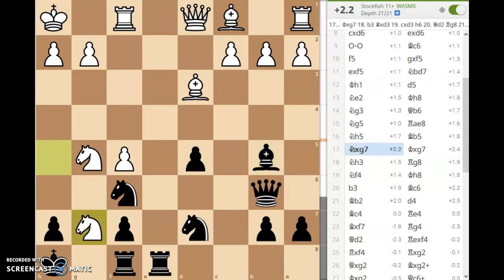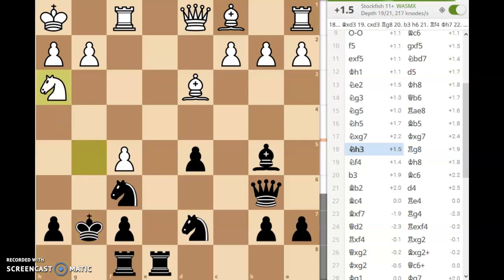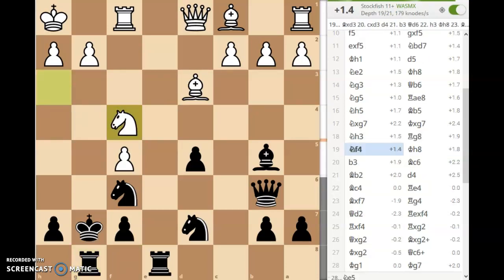Takes off the bishop. Makes sense. Anthony recaptures with his king on g7. Fischer retreats his knight back to h3, maybe to redeploy. We'll see. And then Anthony brings the other rook over to g8. And yeah, knight comes back in on f4. King back on h8, trying to find some shelter.